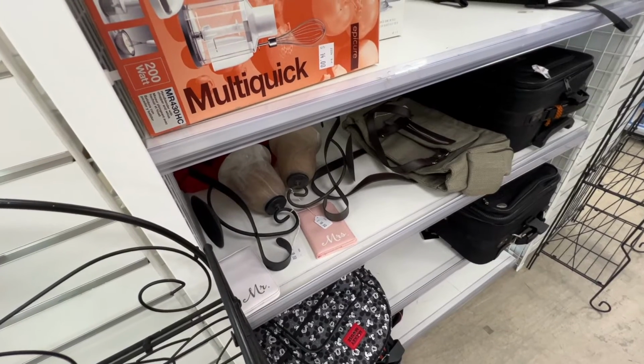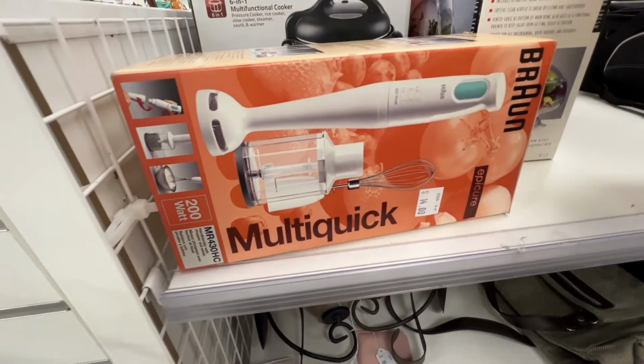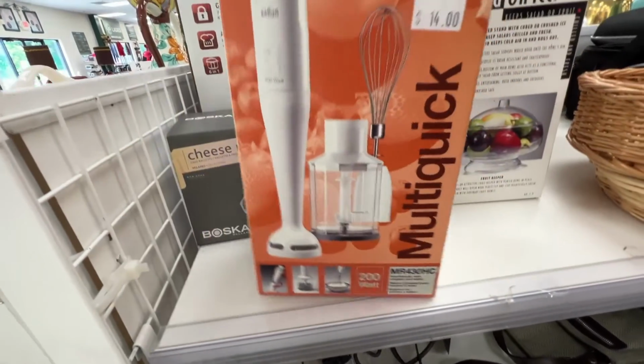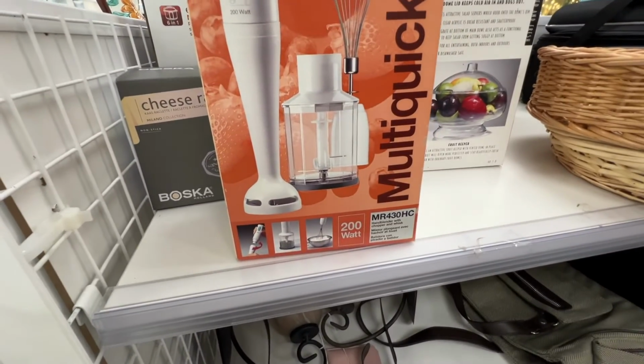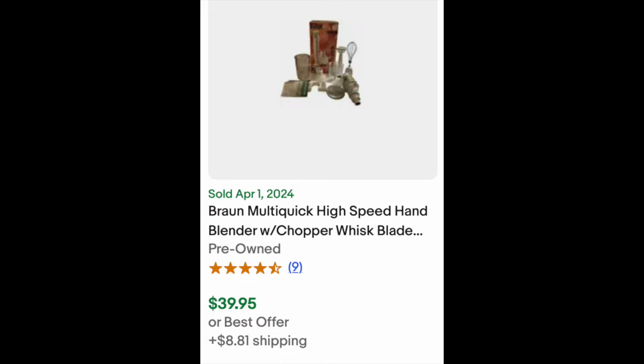And then over here I found this Braun immersion blender with a whisk and other attachments, which was $14, and again 30% off, so it came out to $9.80. I did buy this because they do sell, and I found one that had sold for $40.